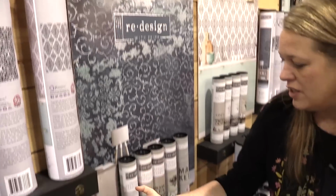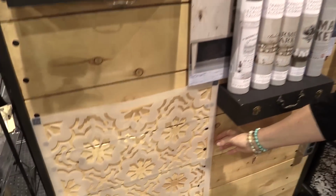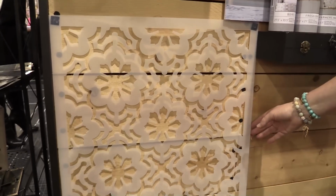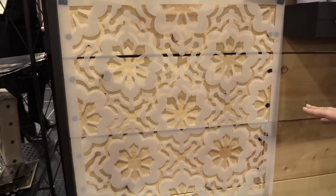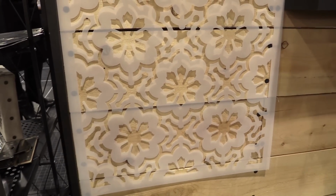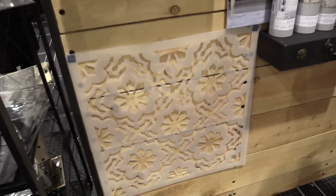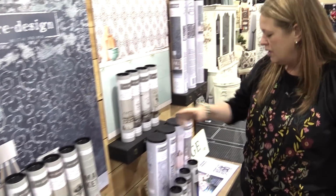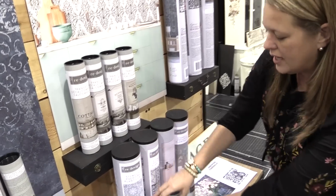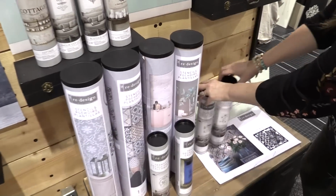And down here gives you a little idea of what they're gonna look like. So this is one of my favorite patterns right here. So size-wise, some of them come in square, some of them will come in rectangle depending on the beautiful pattern. And I'll show you more of that as we move along here. Another variety of stencils are right here for you guys.